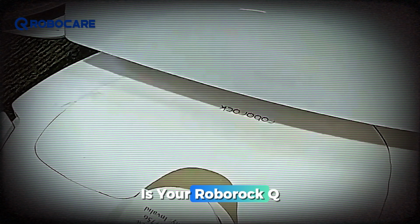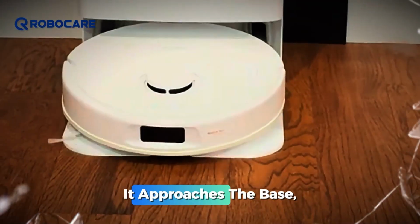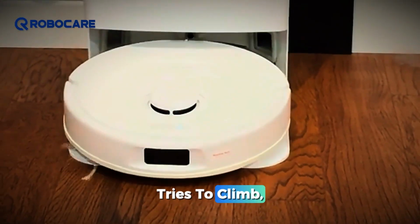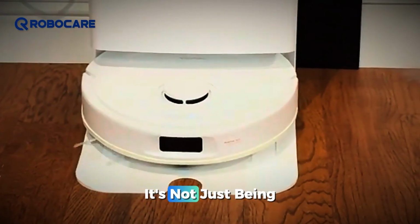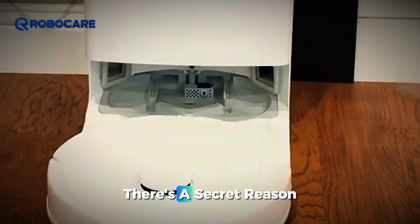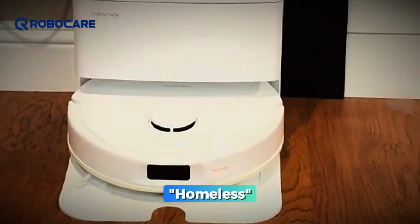Is your Roborock Qrevo acting like it's forgotten where it lives? You've seen it, right? It approaches the base, tries to climb, slips, and then just gives up. It's not just being dramatic. There's a secret reason why your robot has suddenly become homeless.